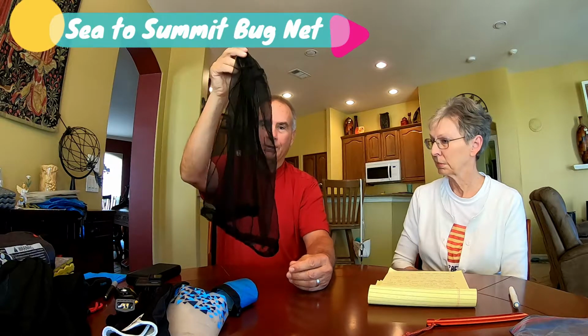But well worth the investment for $10 or less. This is a Sea to Summit head net. It fits in that little bag. If you've got a carabiner, you can hook it up to the shoulder strap on your pack, and you can have it available to put on whenever you need it once the bugs start getting bad.